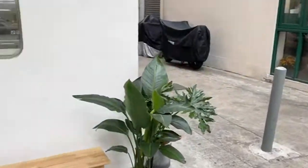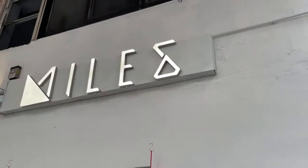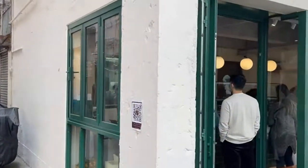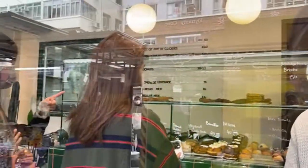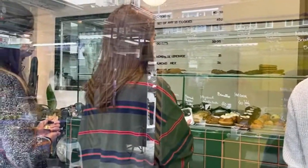I like this one. I like the windows here. Called Miles, I think. Smiles, can't tell. This is Cookie Vision. Like a high-end cookie shop with donuts. If you want, you can buy 10 cookies for 400 Hong Kong dollars, which we've established is 50 US dollars.